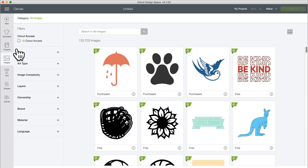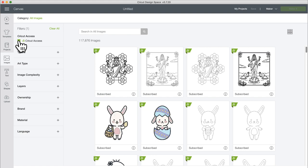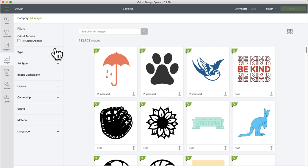So if you have Cricut Access and you don't want to even see anything that's not in Cricut Access, you don't want to have to look for the A, you can click this and it will only show you images in Cricut Access. There are only 117,876 images. I hope you can find something. We can click on that to go back.